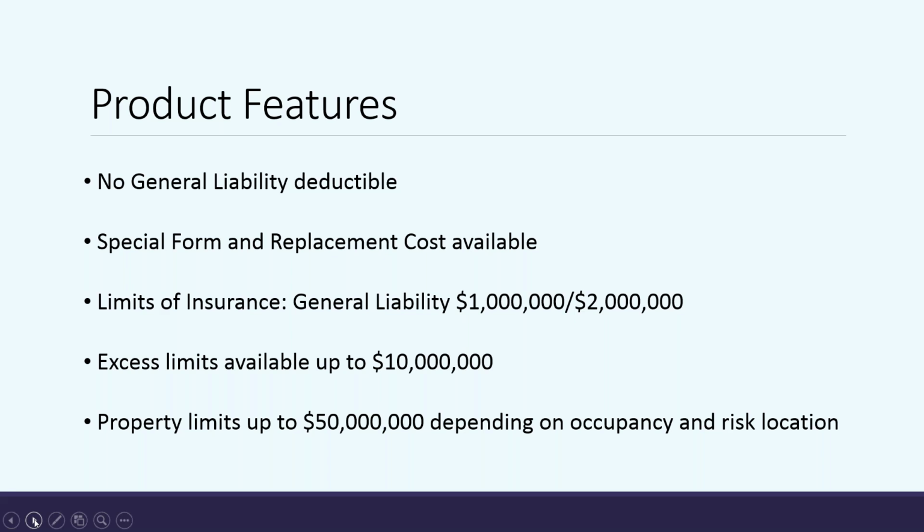But another thing with excess liability, if the insured owns multiple properties, having an excess liability is a good thing to have, especially if you're scheduling all of the locations that they own on one policy. Because if you're only giving them 1-2 limits and say they own 5 locations, all 5 of those locations are sharing that $1 million, $2 million limit. So instead of writing them all on individual policies where they each have their own $1 million, $2 million limit, an excess liability policy is a good thing to have for them.